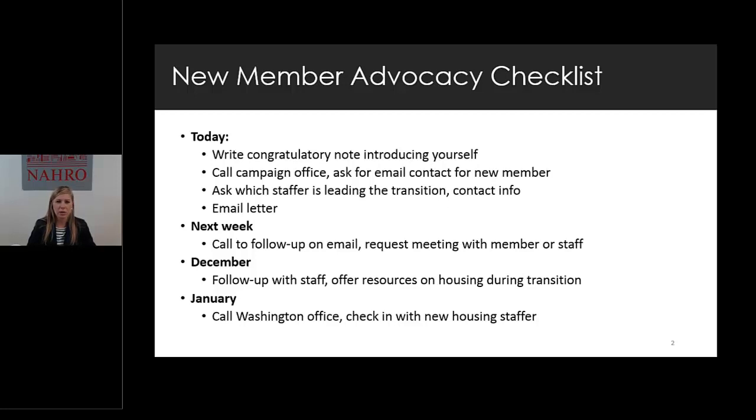It's probably the best way to get a hold of the candidate, or sorry, the member of Congress at this point. Ask the staff, whoever picks up the phone, for an email contact for the new member, or ask for which staffer is leading the transition, and get their contact info. So I would go ahead and email that letter and let them know you're really excited to meet them at some point. In the next week or so after you send that email, make sure that you call the campaign office again to follow up on that email.